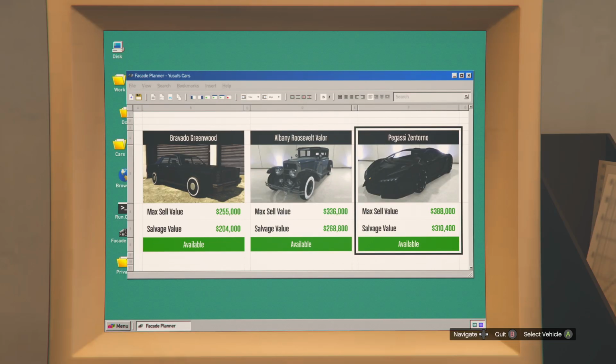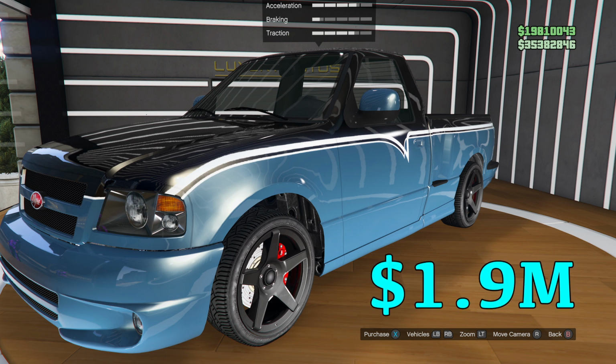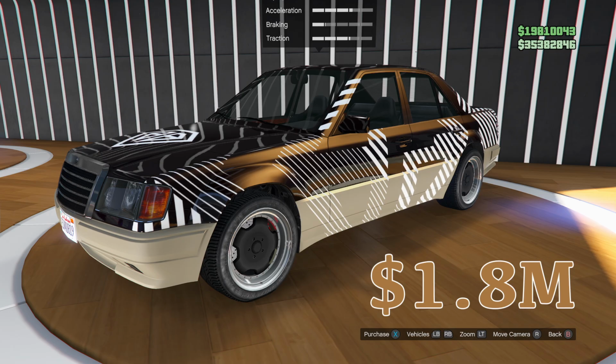For salvage yard robberies this week, the Duggan robbery will give us the Pegassi Zentorno, the Gangbanger robbery will give us the Albany Roosevelt Valor, and the cargo ship robbery will give us the Bravado Greenwood. And last, at Luxury Autos, we once again have the Vapid Firebolt ASP, which if you pick up here is going to cost you just over $1.9 million. And next to that, we have the Benefactor Volkswagen Hammer, which you can purchase for $1.8 million.